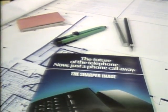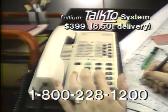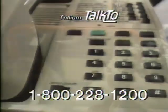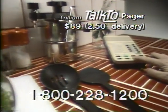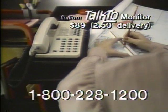You know, I found it in the Sharper Image phone catalog. The Talk-To system by Trillium, because I need the efficiency of a business telephone system at home. With the Talk-To page, I can speak directly to one room. Honey, do you have my scale? Or all rooms on the system. Okay, everyone, dinner! And the Talk-To monitor lets me work without a worry.